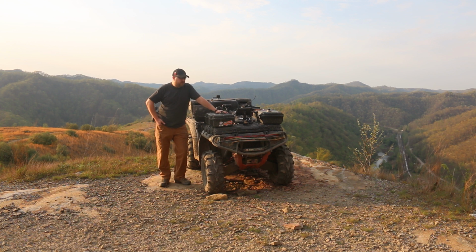So I've always ridden Yamahas in the past. I started riding when I was 10 years old. I had a Yamaha 80, little red solid axle four-wheeler. It was great for when I was a kid. I could get out in the woods and do what kids do in the woods. Upgraded that to a 200 Moto 4, and then eventually ended up on a Warrior.